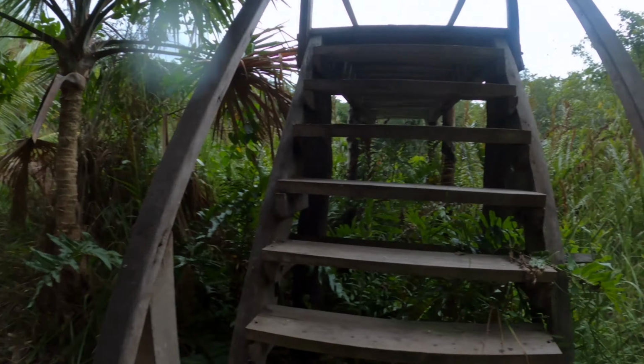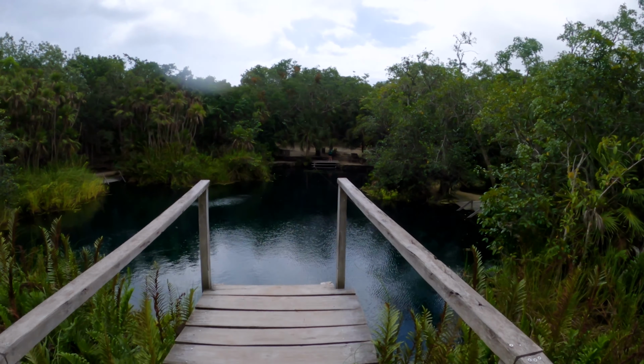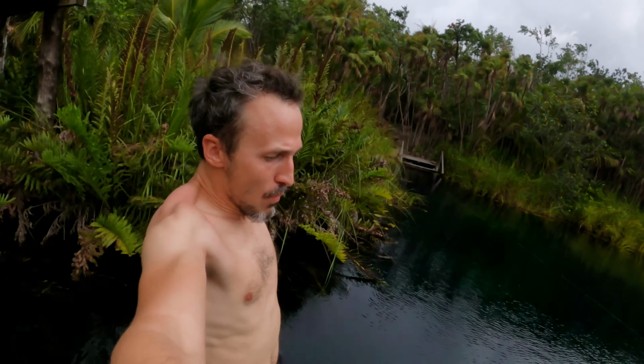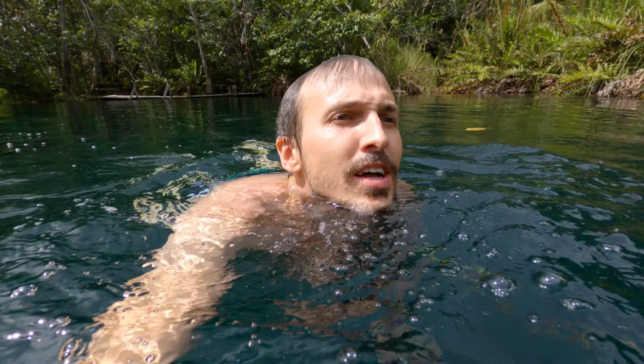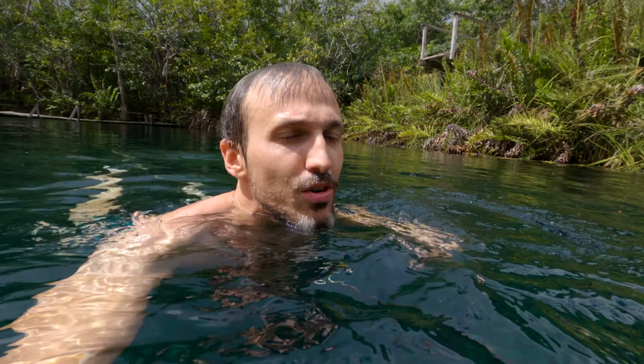Now it's time for a jump into the water. Oh, the water is so nice. Temperature, it's not as hot as the sea. It's cooler than the sea. But that's good for refreshment during a hot day. And now let's check out how it looks underwater.